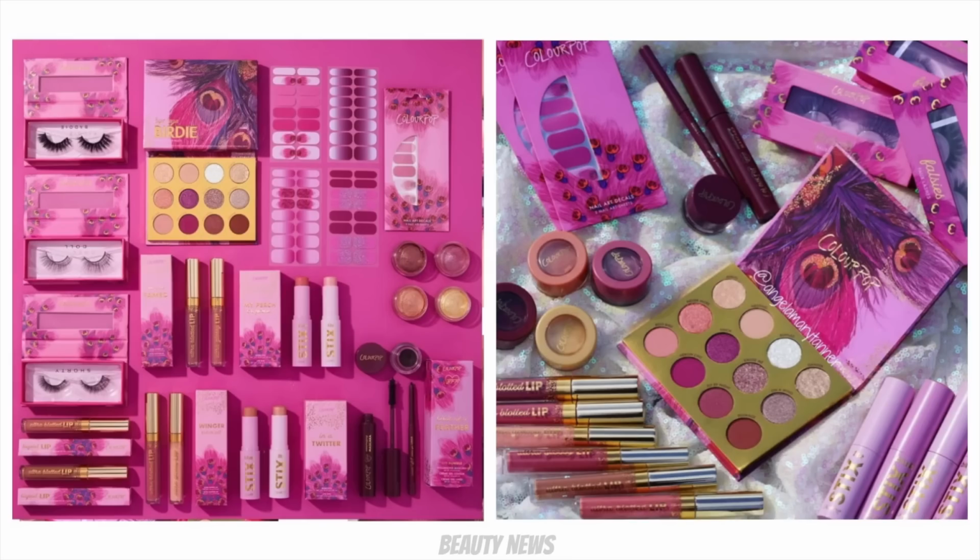So I was thinking of editing this in, but then I thought it's not. No. I'm sick of this, Colourpop. I'm sorry, Colourpop, but we're not going out of our way because you want to launch something every week.